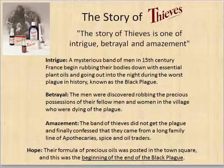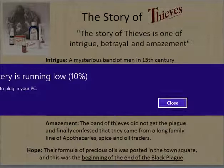Well, it turns out that the band of thieves were from a long line of spice and oil traders, and their family line had a recipe that they had used to keep from getting colds or plagues or illnesses that were common back then. They shared that formula with the people who had captured them, and they posted it in the town square. And this is actually what began the end of the plague.